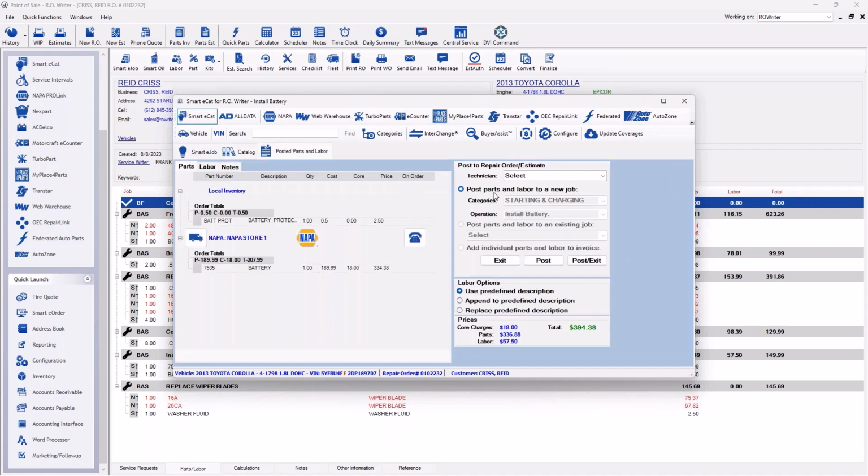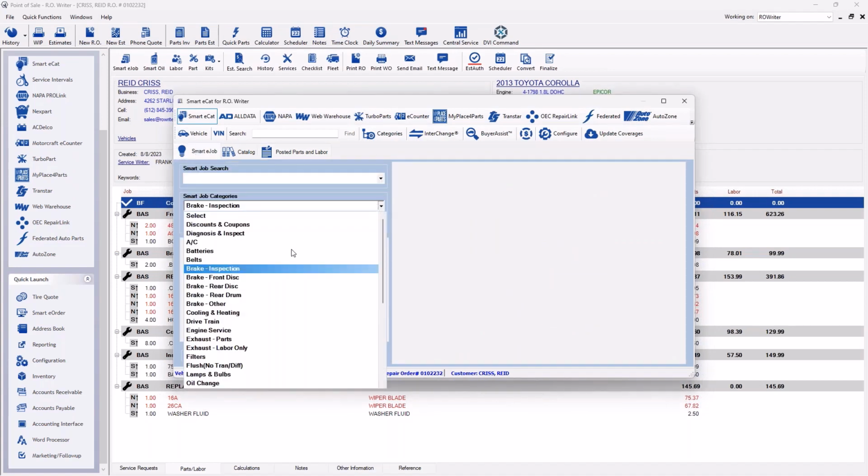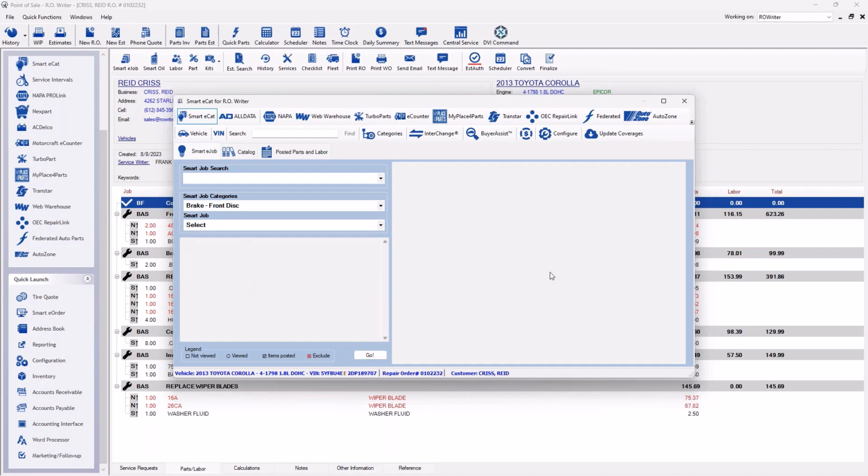You have this choice here where you can post to it. The other option down here, this button, use predefined, append, or replace. So if you use the predefined, it's going to have whatever you have in your labor op. If you append, it's just going to add the description and not touch it. If you replace it, it's going to take what we've got in the system and carry it all the way across. You can stack your smart jobs, meaning if you start here with one smart job, once you work all the way through it, instead of saying post and exit, you stay in smart jobs and you tell it post, and it takes you right back here to select the next smart job from the next category.